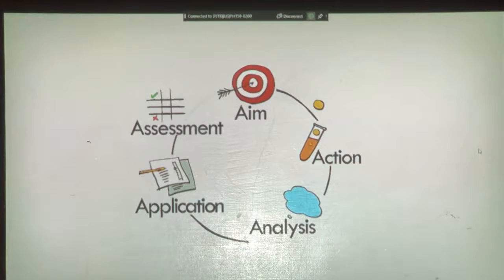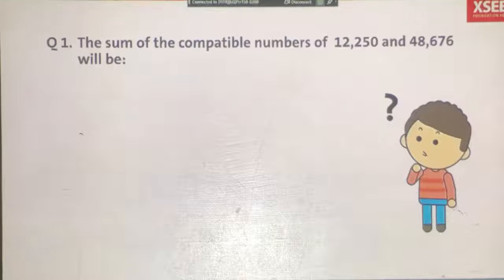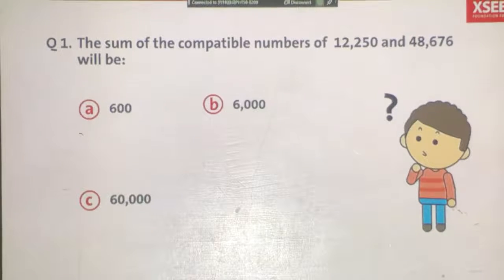Time for a quick quiz. Let's see if we remember what we learned in the class today. Shake the bubble for the correct answer in your journal. The compatible numbers of 12,250 and 48,676 will be A. 600, B. 6,000, C. 60,000, D. 600,000.